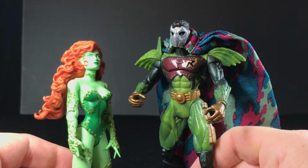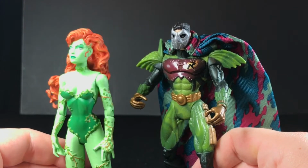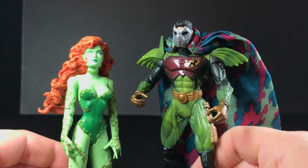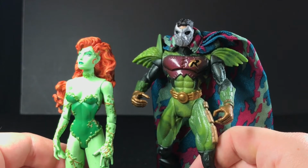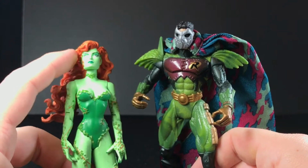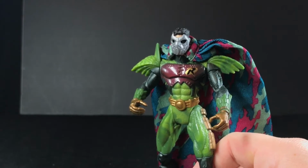Here's a tip for you if you haven't watched my other videos. I try to use a Batman Hush Poison Ivy as my Poison Ivy in my Legends of the Dark Knight display, because she's actually somewhat similar in proportions to Batgirl and Catwoman. The biggest difference is her head is a lot larger. Other than that, the rest of her body is pretty much exactly the same.